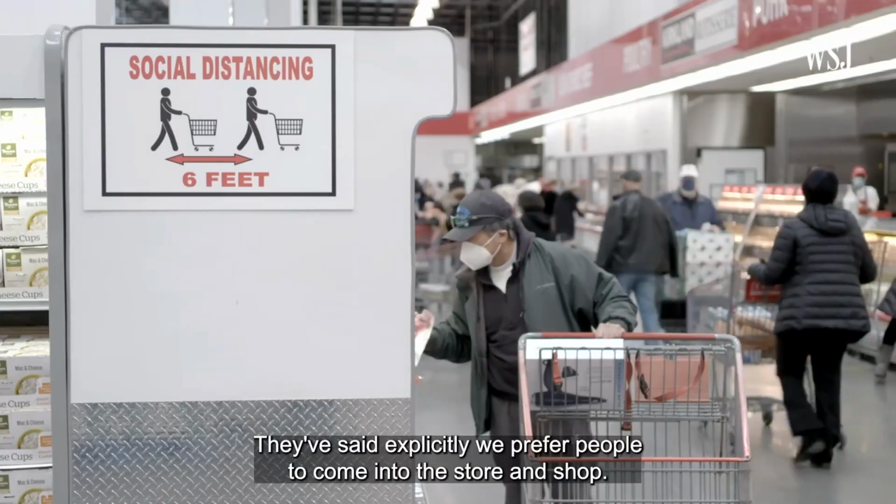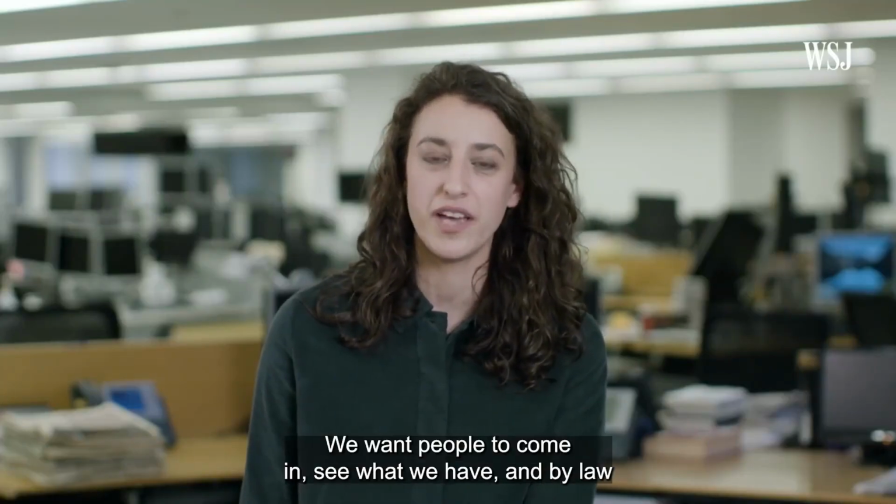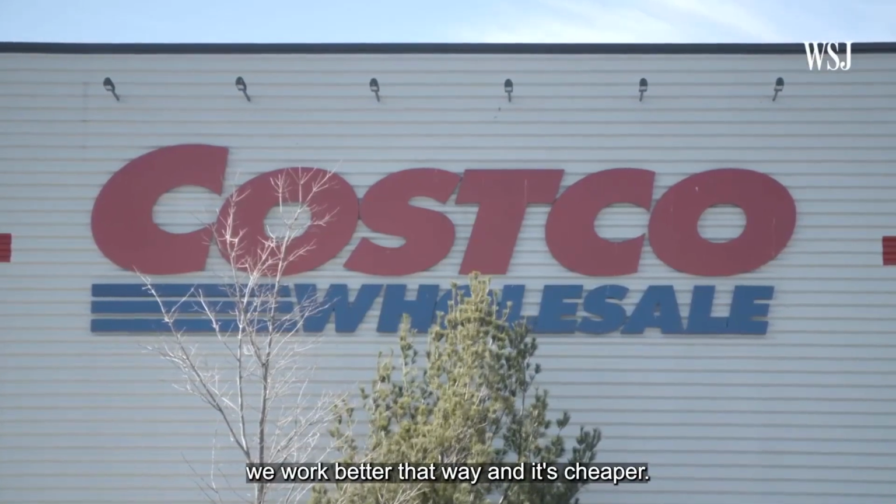They've said explicitly, we prefer people to come into the store and shop. We want impulse buys. We want people to come in, see what we have, and buy more. We work better that way, and it's cheaper.